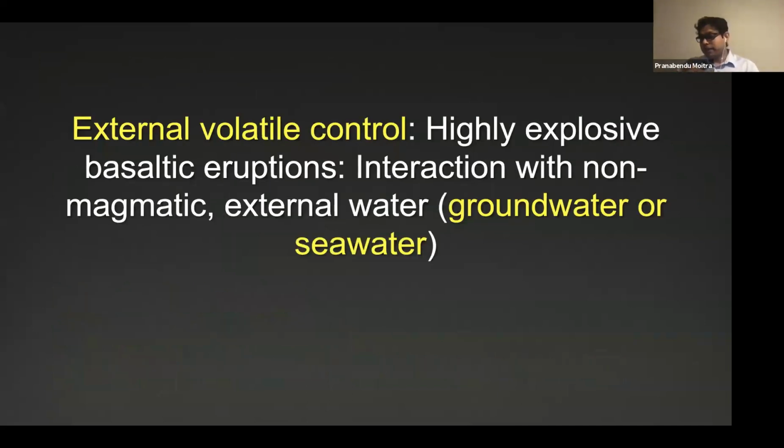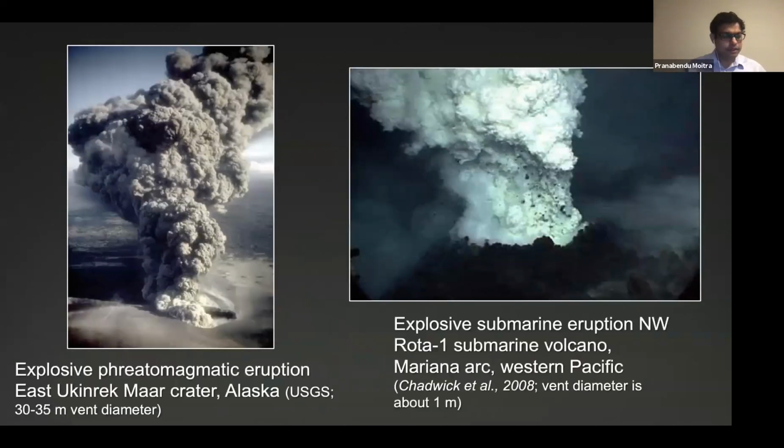But the thing is that magma may also fragment in the presence of external volatiles. So in the next few slides, I'll be talking about the effect of external water on this explosivity of basaltic magma. There has been a significant body of work that has looked into the effect of external volatiles, external water like groundwater or seawater, on the fragmentation of magma. Now, there are ongoing research efforts as to the effects of magmatic volatiles, that is volatiles dissolved in the magma, and also these external volatiles, and which have dominant roles and so forth.